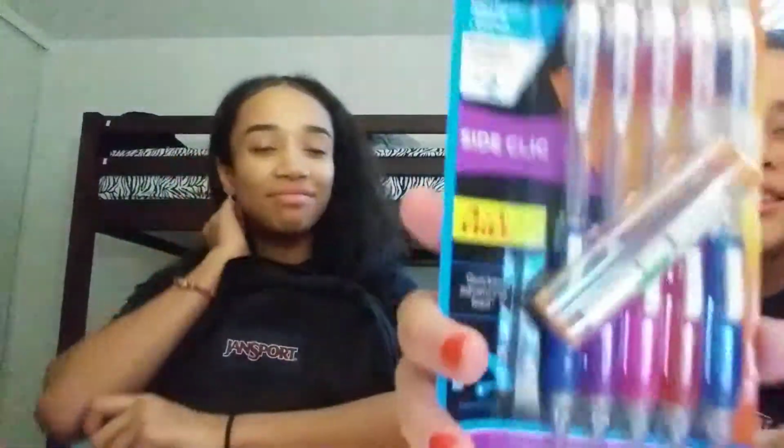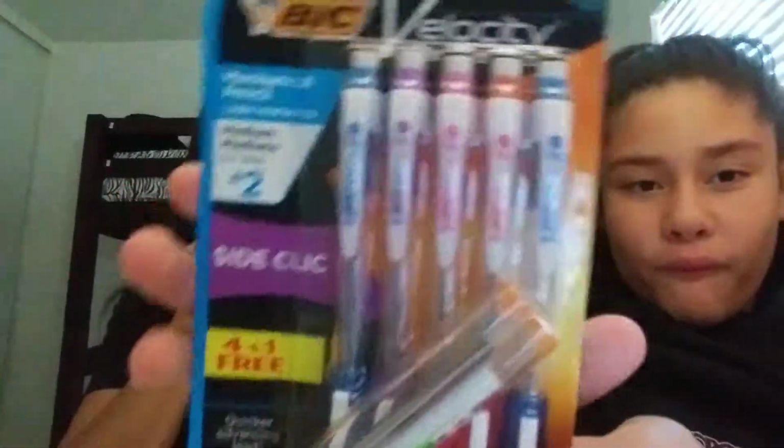So I have these pencils. In case you guys want to buy them, they look like these. They're Big Velocity pencils. They're 0.7 lead and have a side click. The side, it's not the top.